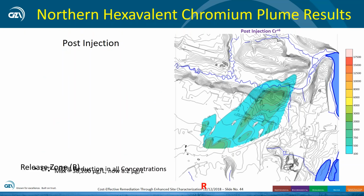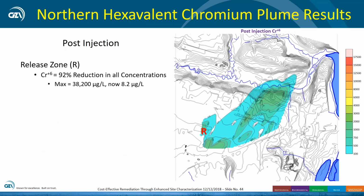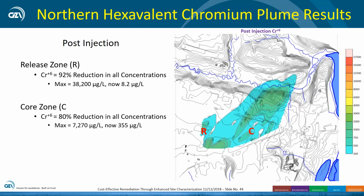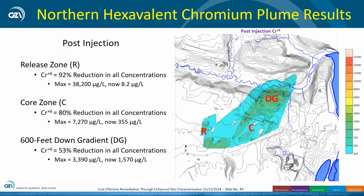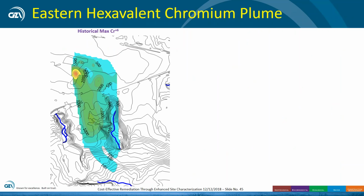What we found in the post-injection data is that in the release zone, the hexavalent chromium was reduced by 92% for all concentrations within that area. We're still looking at the mass calculations, which we'll be providing to the client after our reassessment. But the maximum concentration went from 38 parts per million to 8 parts per billion. In the core area, we saw an 80% reduction in concentration. In the downgradient area, which was not influenced by the injection directly, because not enough time would have allowed the contamination to move that way, we still saw a 53% reduction.